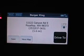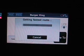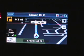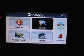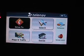And if I was to tap that, say drive to, it is very responsive, which is impressive. Go 0.2 miles and turn right to Canyon Road East. I'll just exit that now. So that's a look at the TeleNav shotgun.